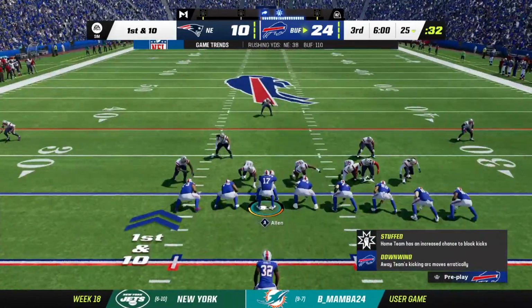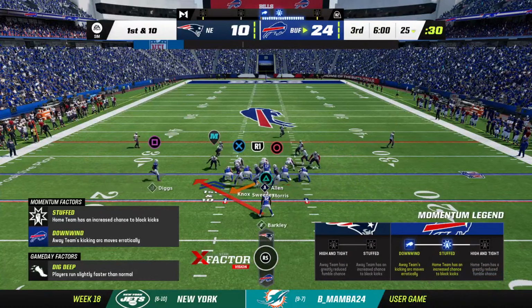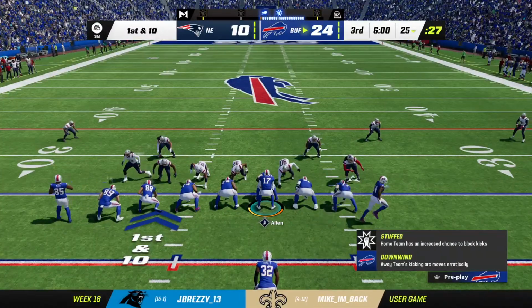Charles, for them, pretty good first half on the ground. They had some success running the ball in quarters 1 and 2, and they've got the lead.